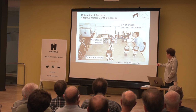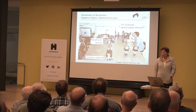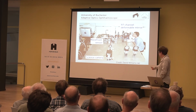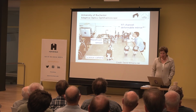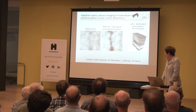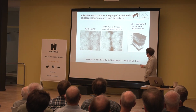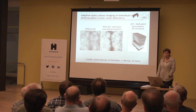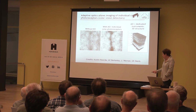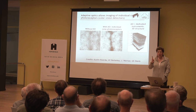Here's the deformable mirror. This was literally one that was used in an astronomy setup as well. This is the camera that's taking a picture. This is what's measuring the aberrations. And it was pretty cool. So you can actually see individual cone photoreceptors. Those are the color vision detectors. Each one of these operates your color vision. This is the shadow of a blood vessel, which is in front of your retina.